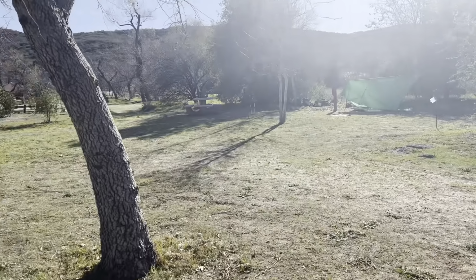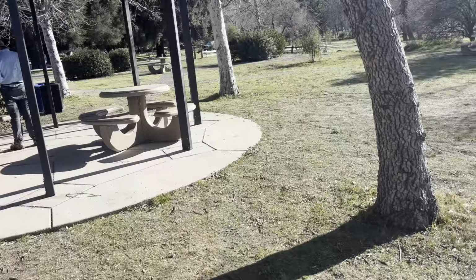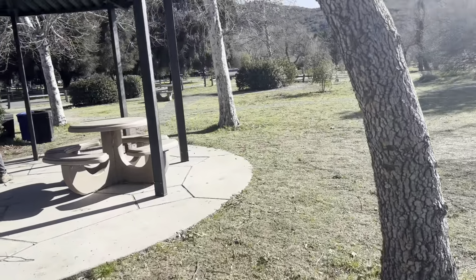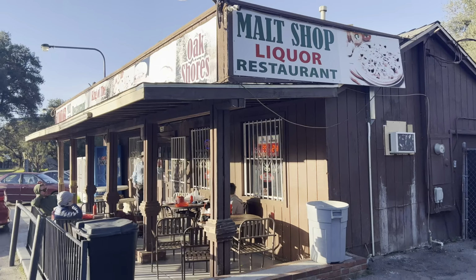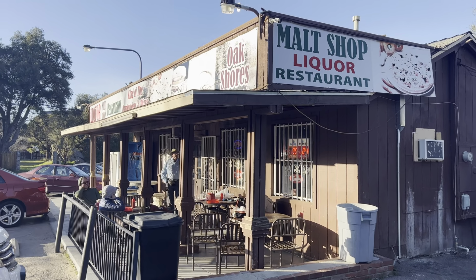This is the hiker area. They've got a nice little hiker box, and my feet hurt after 2 10-mile days, but not so much that I am not going to walk to the malt shop. I'm heading there now. All right, this is the malt shop. A few of us are hanging out here right now.